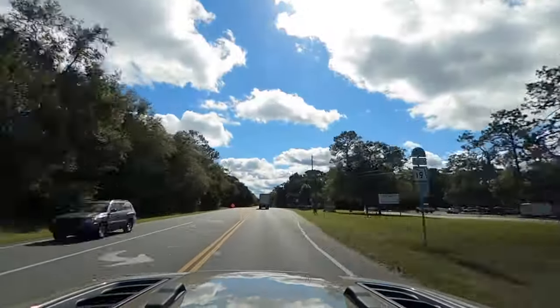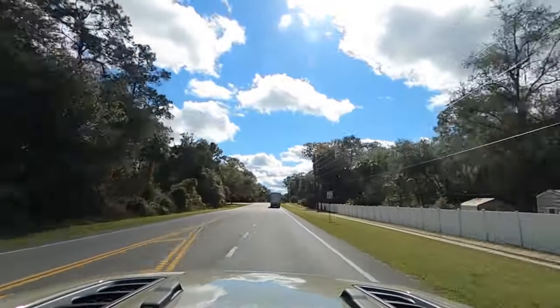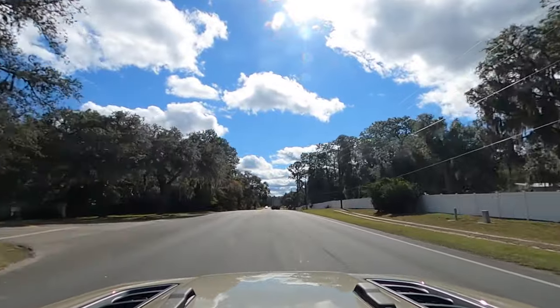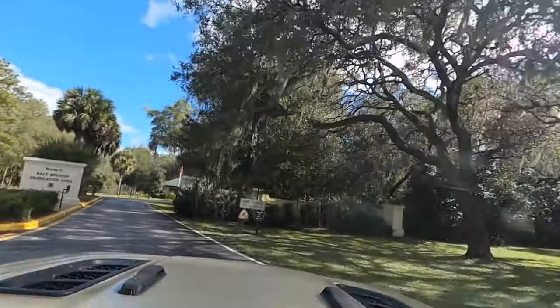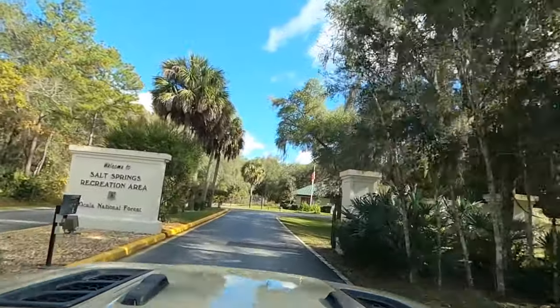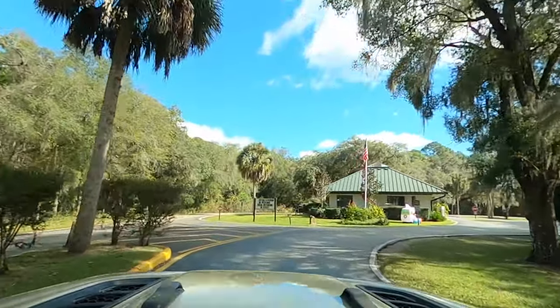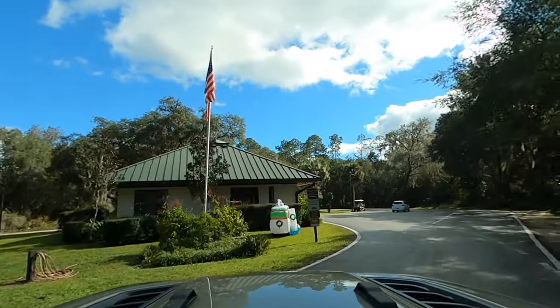So the campground is up here on the left, and that's just a little convenience store on the right that we got some ice and stuff, kind of weird stores. So anyway, this is the entrance to the campground, and we will head in here and get set up. And it is Salt Springs Recreation Area, and I believe it is part of the National Forest system. So that's the ranger station.